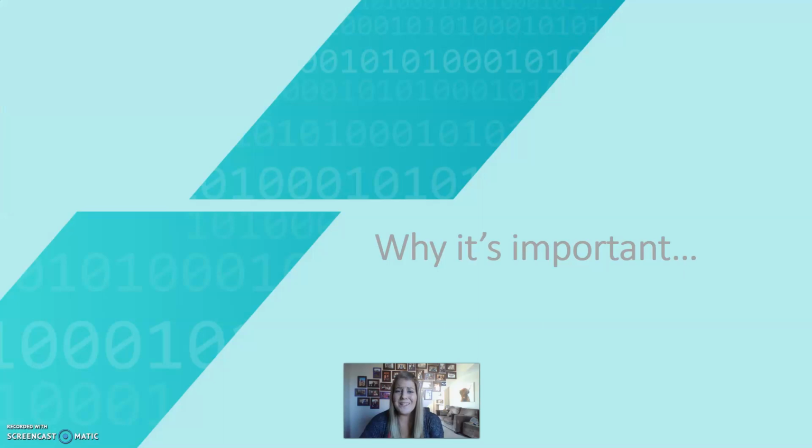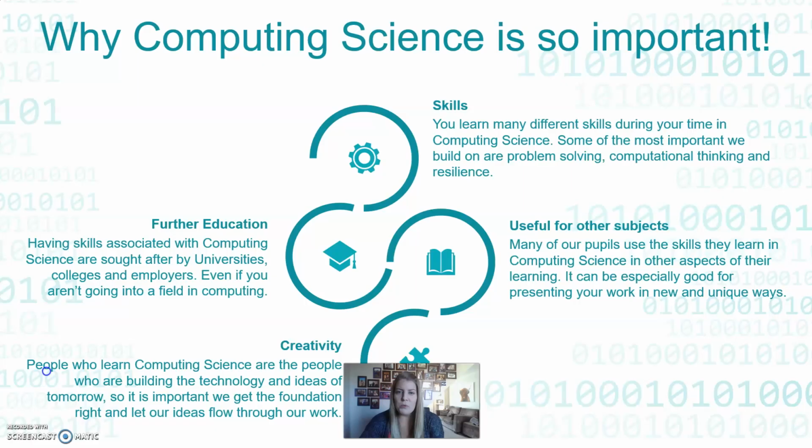Okay, why is computing science so important? Well, obviously the answer is there's computers everywhere just now. But for us, these are what I think the four main categories are of why we are important.